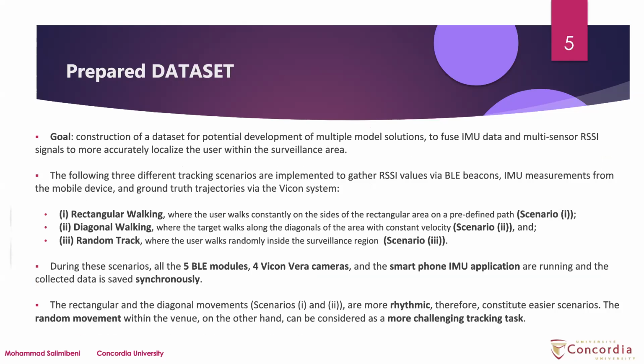The following three different tracking scenarios are implemented together, with RSSI values via BLE beacons, IMU measurements from the mobile device, and the ground truth trajectory via the Vicon camera. The first tracking scenario is rectangular walking, in which a user constantly walks along the sides of the environment in a rectangular area. The second scenario is diagonal movement, where the user walks along the diagonal of the area with constant velocity. And the third scenario is a random track where the user walks randomly inside the surveillance region.